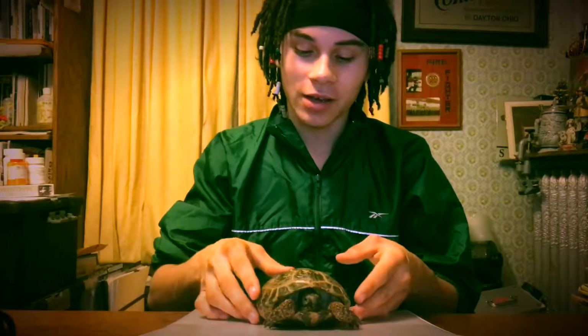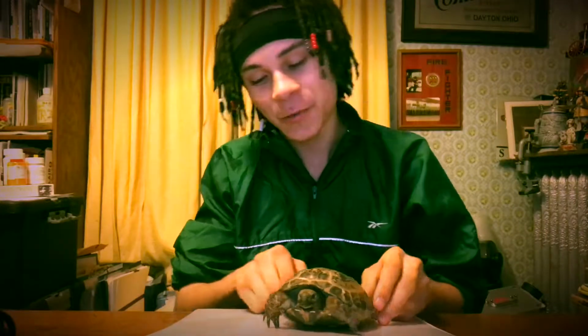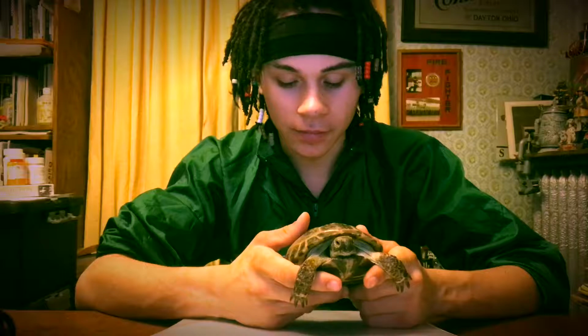It's part of my collection now. I got it brought to me by one of my friends, and I'm very happy I got a hold of her. But this is the Russian tortoise, or Horsfield's tortoise, named after Thomas Horsfield. Anyway, the Russian tortoise. There's a lot to say about these guys. They don't get huge. They're not endangered, but they are vulnerable, and I think they're really cool.